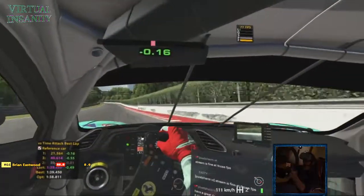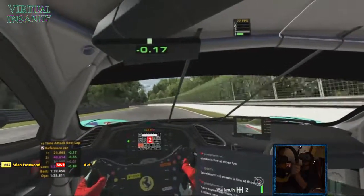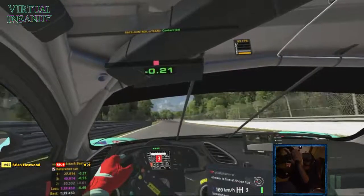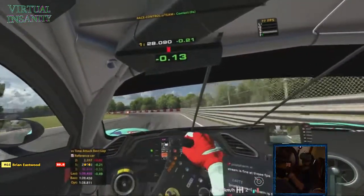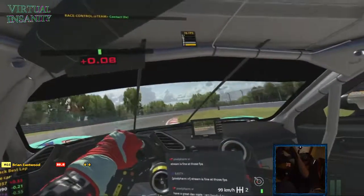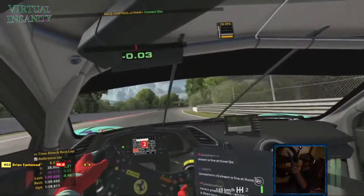Okay, it was a bit too crazy through there. Fuck! I expected it to push it out. It didn't, it gripped really well. I'm sorry, car, I didn't trust you.